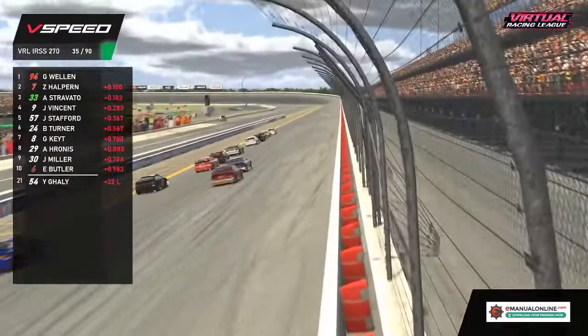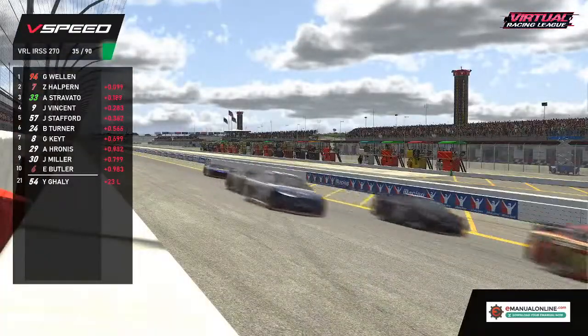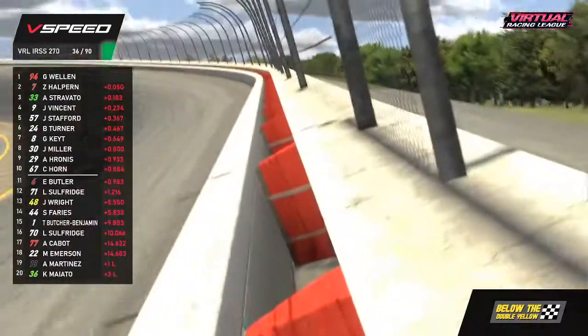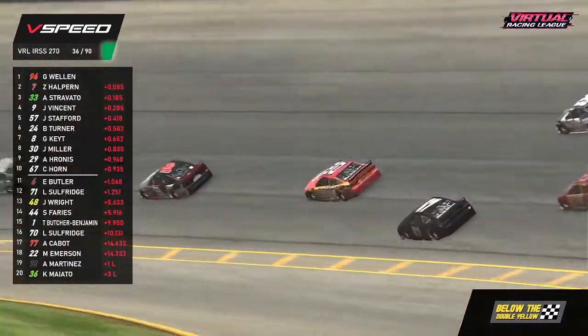Missed a lot of races as of late and has fallen through the standings. And if he does have to miss 1 or 2 more, he's going to be in jeopardy of falling out of the playoffs entirely.